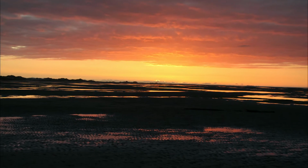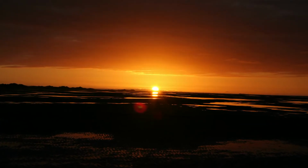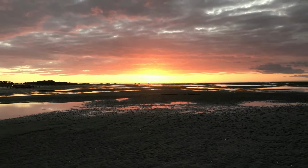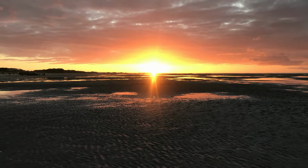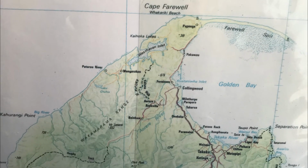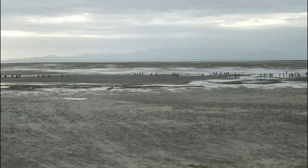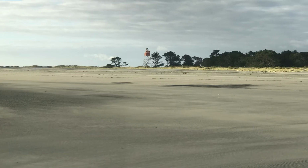We catch the sunrise just before we go through the gate that marks the beginning of the drive along the beach to the lighthouse at the end of the spit. Farewell Spit is about 34 kilometres long, making it one of the longest natural sand spits in the world. It's been a bird sanctuary since the 1930s and has over 90 bird species.